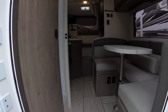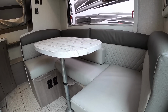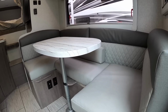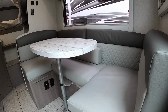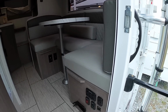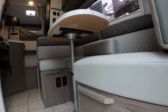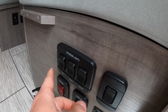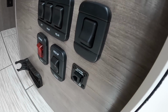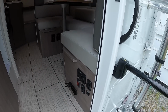All right, so walking on in the camper, you see that this one is the Grayson interior. You have Grayson, Bronzite, and Lapis to choose from. Grayson's going to be like your light gray color. Bronzite's going to be kind of a brownish color, and then Lapis is like a midnight blue color. Over here to the right, you have your entry light, external lights, left, right, and rear patio light, docking lights, and backup camera switch, and then your jack port for your electric jack remote.